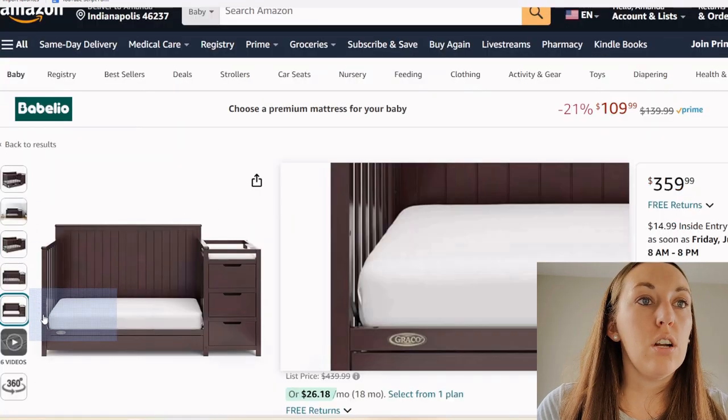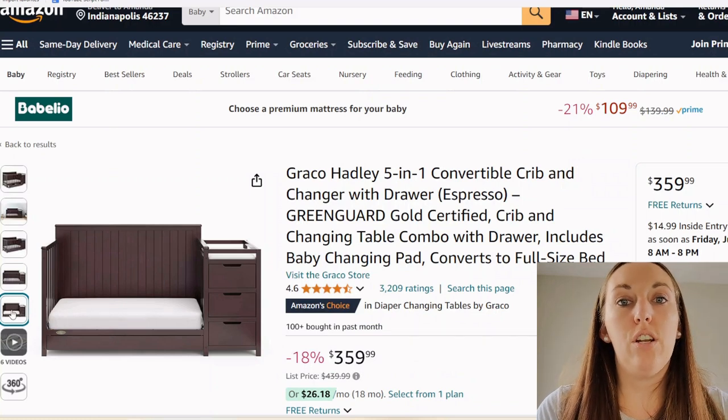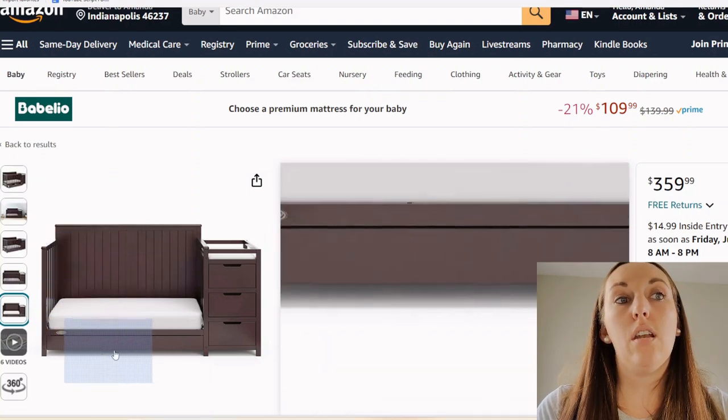Let me see if I can click over real quick. Okay, so this one can turn into a day bed. I do have to say I kind of like that. I don't like cribs that turn into full-size beds, but this is not a terrible option.